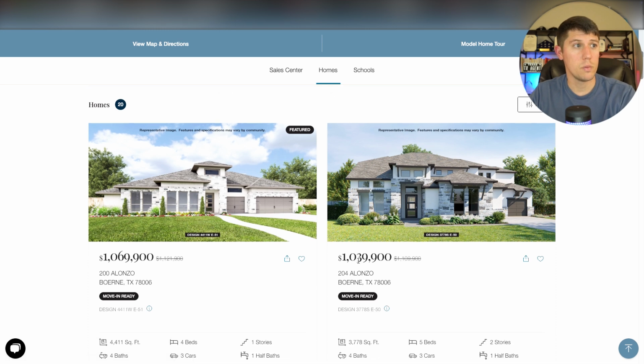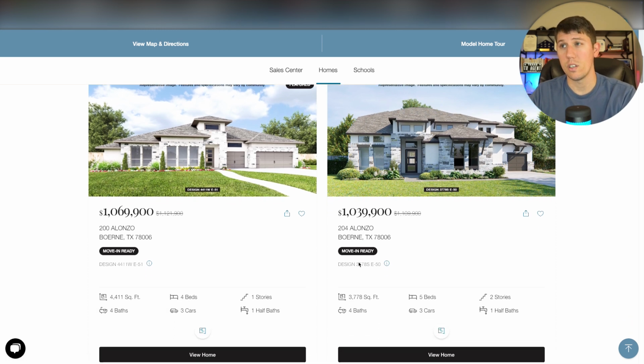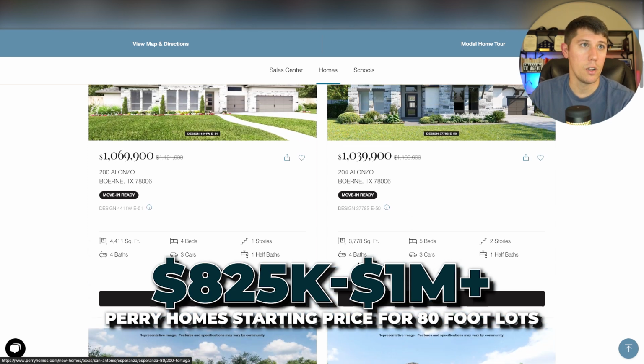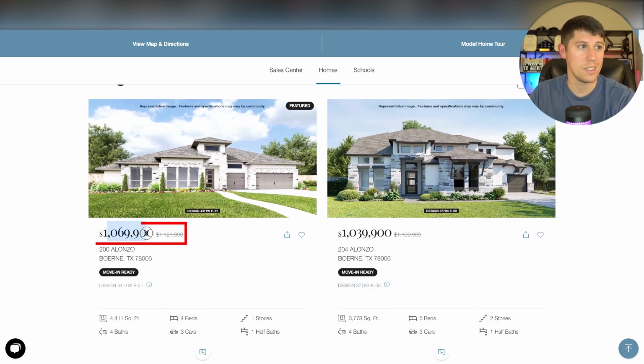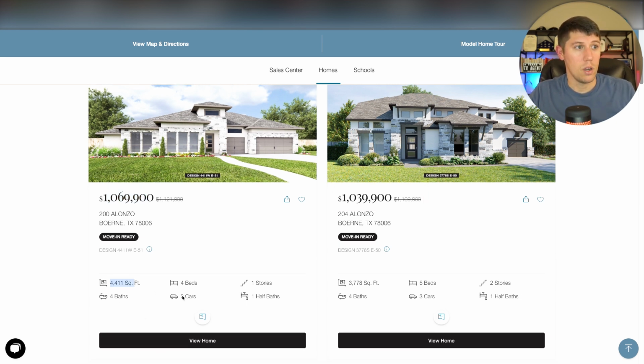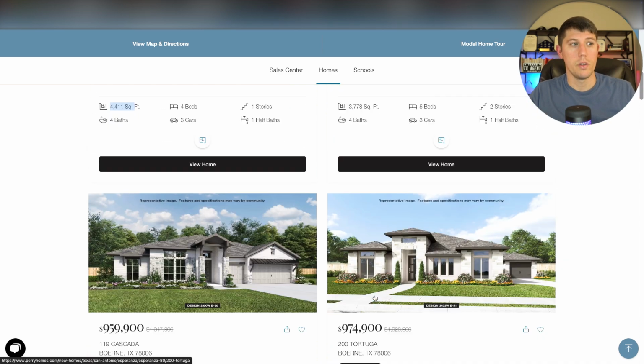So here's the largest homes they offer on the 80 foot lots. These are starting at about $825,000 and going above $1 million in price. As you see, like these are $1,069,000. This one is move-in ready. So is this one at $1,039,000. But you can see these are some big homes as well with lots of space. So these are some beautiful homes.